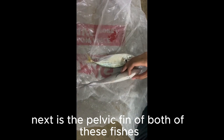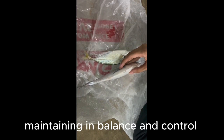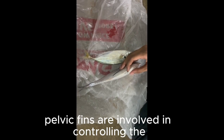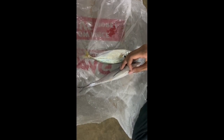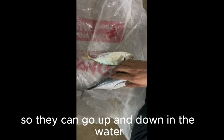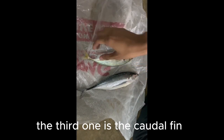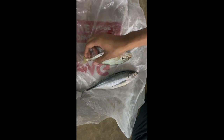Next is the pelvic fin of both of these fishes. They function in maintaining balance and control, contributing to the fish's stability. Additionally, pelvic fins are involved in controlling the fish's depth in the water, so they can go up and down in the water. The third one is the caudal fin.